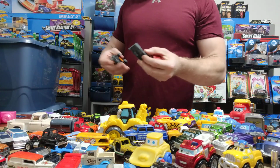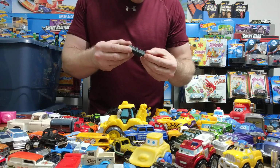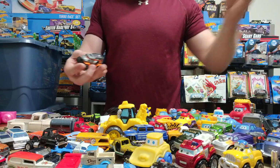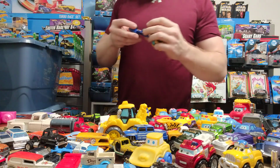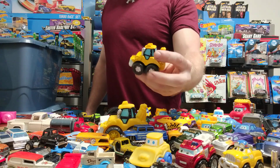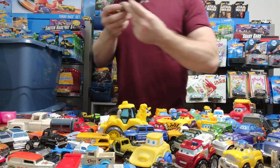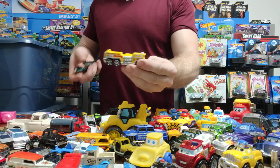Again, I don't mean to repeat myself, but this bin was $5. And we're still going through it. Majorette trailer, half of it. Matchbox van, another Hummer. Don't really get into the plastic Hummers. Another truck here. Oh, we haven't found one of these for a few minutes. Another Dozer Tonka. Another Majorette car.